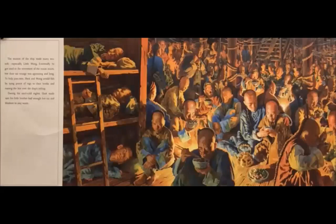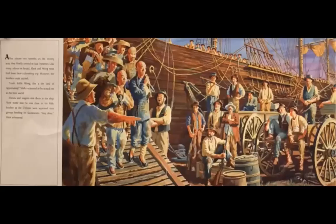The motion of the ship made many seasick, especially little Wang. Eventually, he got used to the movement of the ocean waves, but their sea voyage was agonizing and long. To help pass time, Shek and Wang would fish by tying pieces of rags to their hooks and tossing the line over the ship's railing. During the steel-cold nights, Shek made sure his little brother had enough hot tea and blankets to stay warm. After almost 2 months on the stormy seas, they finally arrived in San Francisco.